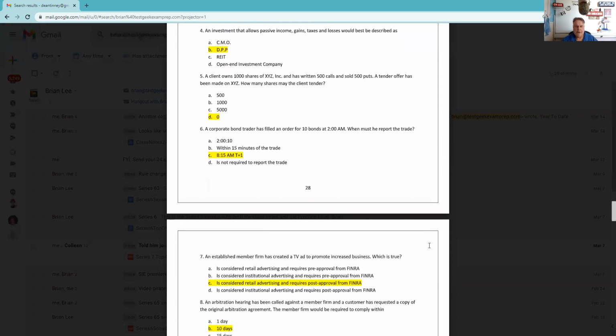A client owns 1,000 shares of XYZ, and has written 500 calls and sold 500 puts. So 500 calls gives me an obligation to sell 500 shares, and the puts give me an obligation to buy 500 shares. Tender offers are made. How much can the client tender? You can only tender securities long here. So I don't particularly like this question.